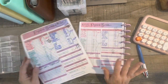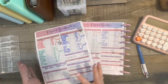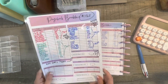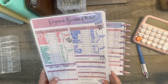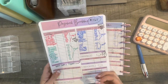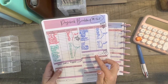Okay, so before we get into counting the money and all the fun stuff, I've had several people ask how I do my budget. And so I've done it on this laminated one that is bigger so that maybe I can explain it to you a little bit better on how I do it. So my ultimate goal is to be at zero when I'm done with my cash stuffing. Not zero as in I have no money, but it's just that every single dollar has a place.